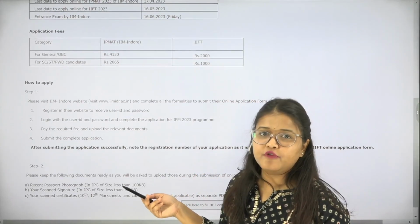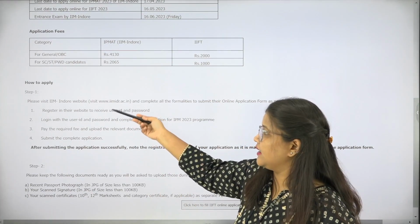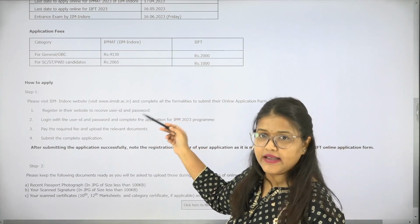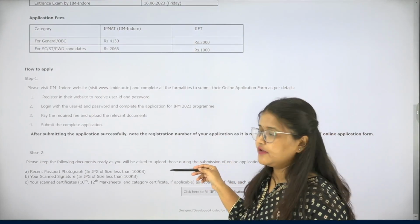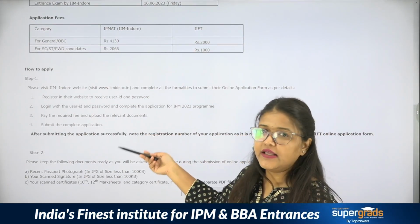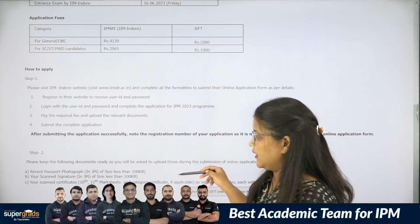How to apply? The first step for registration is that you have to get yourself registered on the IIM Indore website. After that, you will be provided with a user ID and password. Once you get the user ID and password, you can begin with the application. After uploading the documents and completing the application, you can submit, and then you'll get the application number, which is very important for IIFT Kakinada.